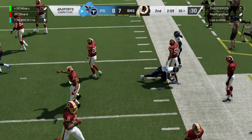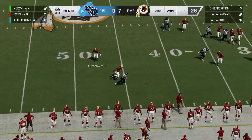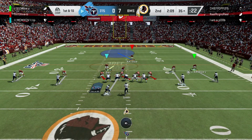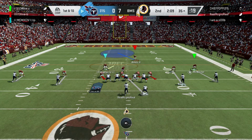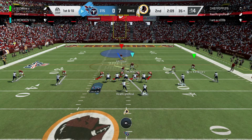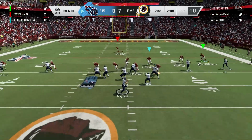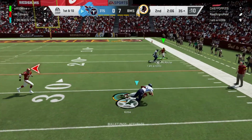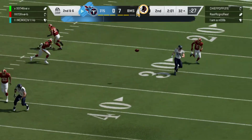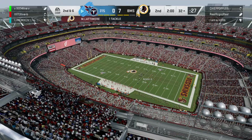A good return there, call it 13 yards. And the Titans are going to start this drive in great field position as they take over 1st and 10. Ball up to the 35 now as they come up on 1st and 10. Trying to shake off the interception from the last drive. He'll look to throw. That's to the right side, complete to Kittle. 2 minutes on the clock, second quarter, 7-0 ball game.